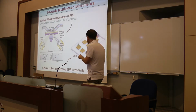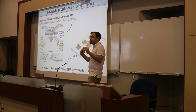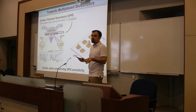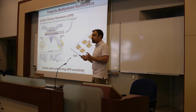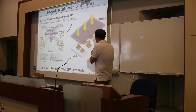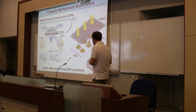So at this point, I showed you how we can excite surface plasmons with very simple optics and very close sensitivity compared to a commercial surface plasmon platform. But still, this system suffers from throughput, because in each chip you need to evaluate sensors sequentially rather than simultaneously. In order to solve this problem, we replace the spectrometer with a camera.